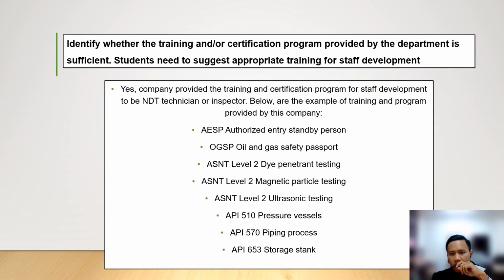Okay, AESP, authorized entry standby person. So this job is listed for confined space entry. Okay, next is OGSP, oil and gas safety passport, to enter the oil and gas plant. ASNT level 2 for DPI, MPI and ultrasonic testing. So at minimum we can do the work once we have all this level 2.